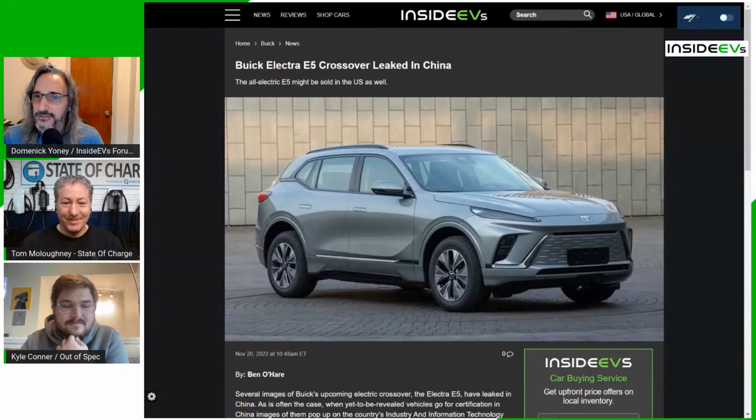So Buick does well in China. It's GM's strongest brand there, but here in the U.S. it's a bit weak. Tom, we don't know that they'll use this exact fascia, but it's likely going to be pretty close, I think. I don't know. Would you? Is this enough to move the needle for Buick in the U.S.?